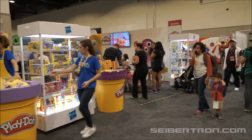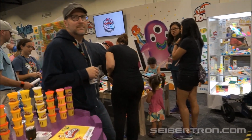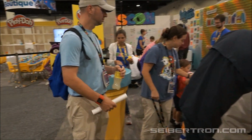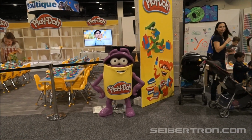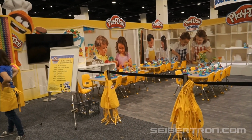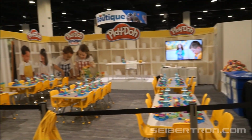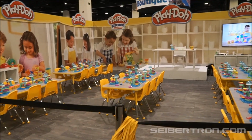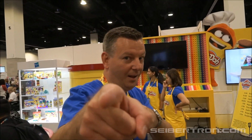Here we have the Play-Doh area. When things are going on here, but I don't see anyone doing anything with the Play-Doh at the moment. Look at that giant mound. Hey, there's Greg Lombardo, everybody. Whoa!